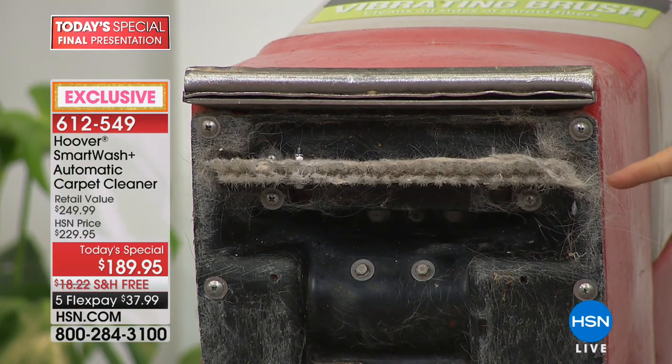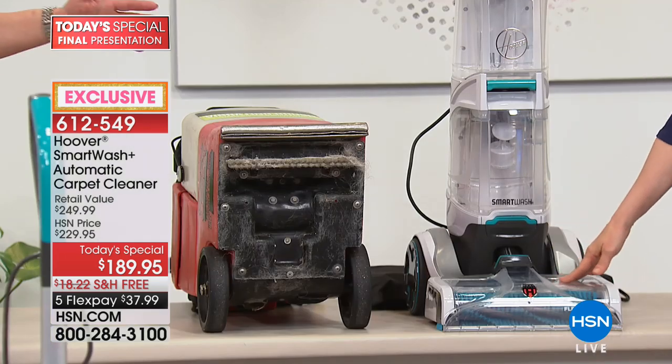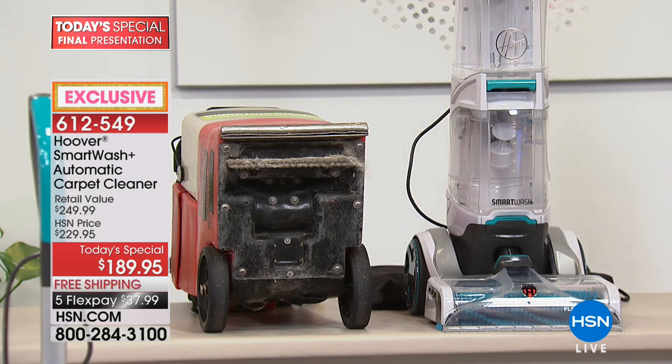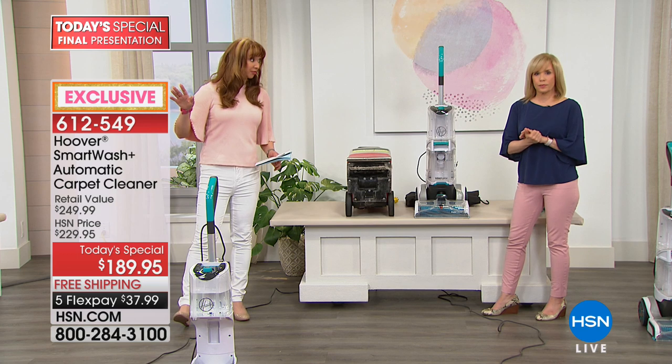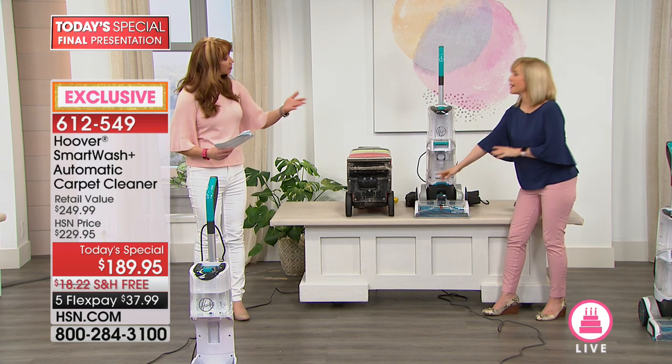And that brush doesn't come off. No. You can't take the brush off and it doesn't rotate. It doesn't scrub. One brush. It's heavy. It's clunky. No disrespect, I'm still blown away by the price and the features. My favorite thing might be that removable front plate and then the dual brushes.